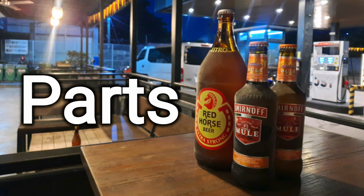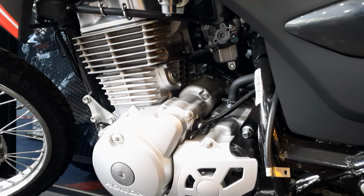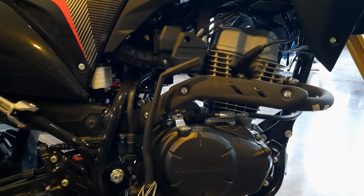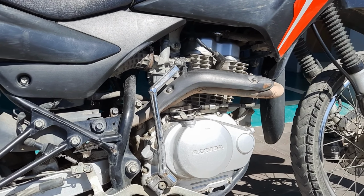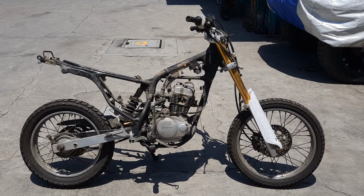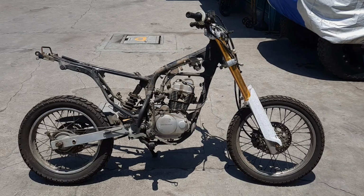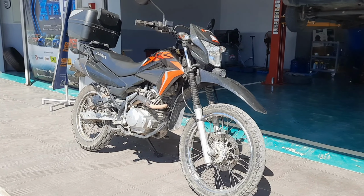Next are the components. Both bikes share the exact same 149cc air-cooled 2-valve overhead cam engine with a 5-speed manual transmission. Both are equipped with electric start and have kickstart for backup. Both also share the same single backbone, double cradle, single down tube steel frame. Now this is a good thing because it allows some parts to be interchanged. Now, despite the engine and chassis similarities, the XR is the antiquated one.